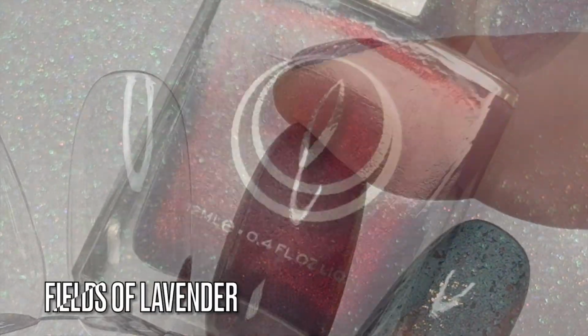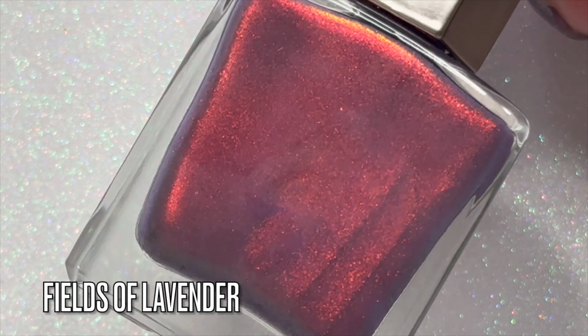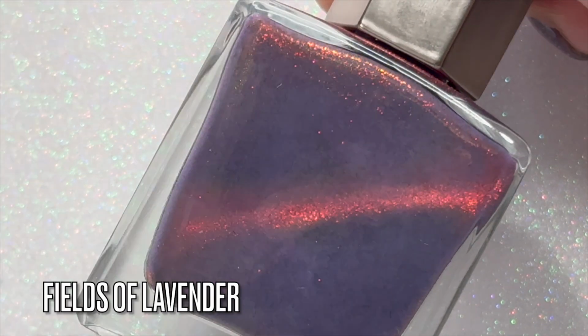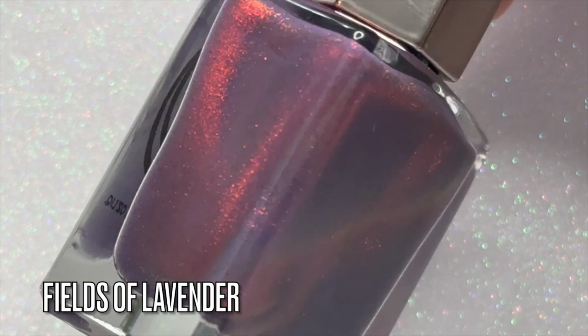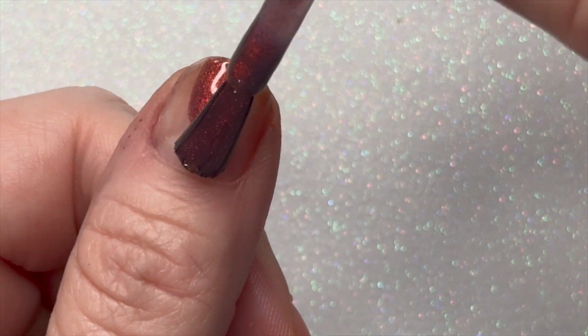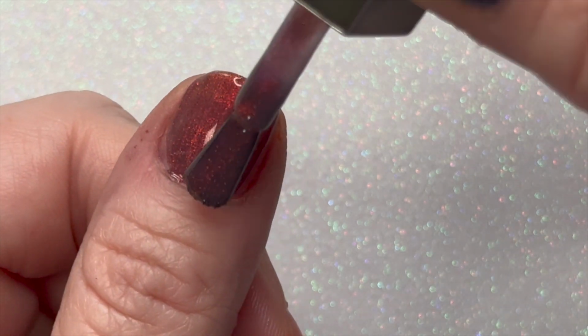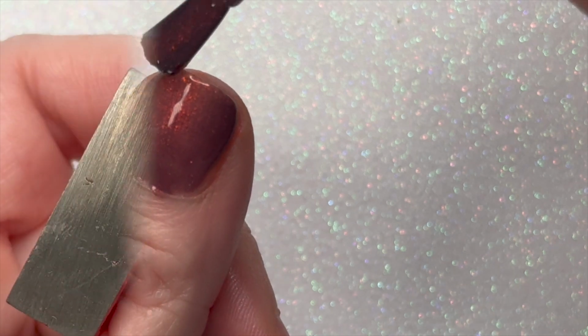First up from the Fallen set, we have Fields of Lavender. This is described as a mauve purple magnetic lacquer that reveals a red to orange magnetic stripe. I did pick up both the magnetic formulas from this collection. This is the first one.